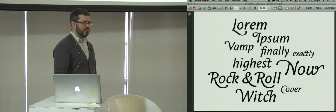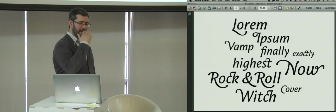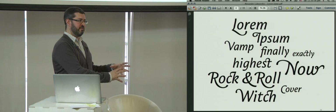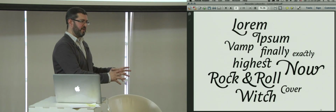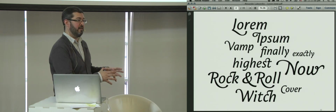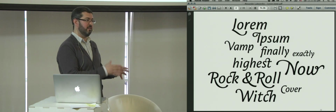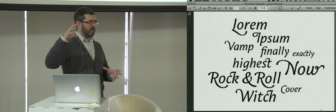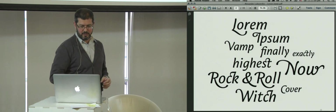I wonder, looking at these swashes, if perhaps the family needs to split. So you have one version for text that would have looser spacing and is more comfortable at 10-point, 9-point in the text of a book. And then you have a display version for larger sizes where the spacing is tighter.